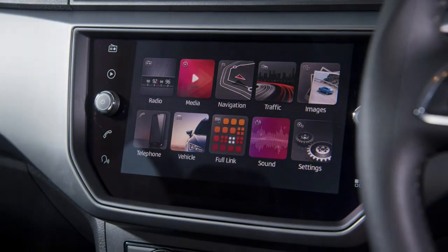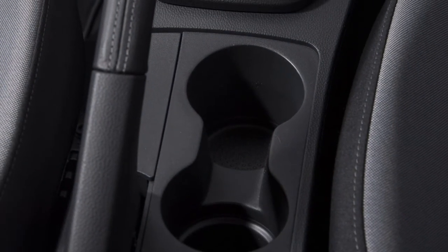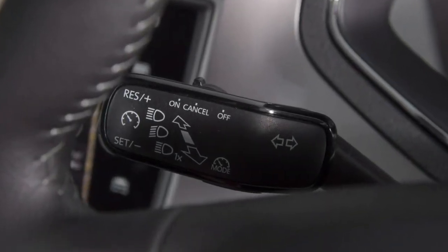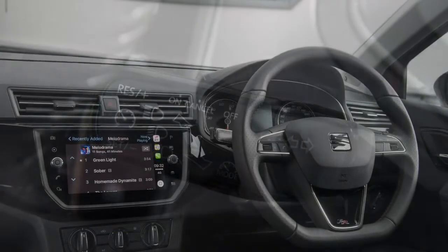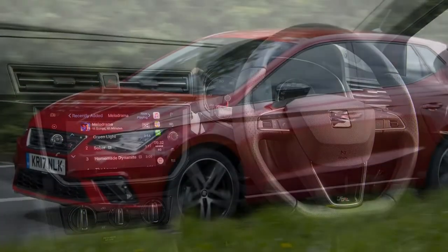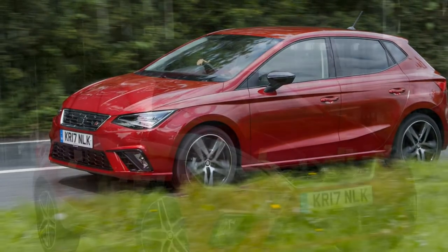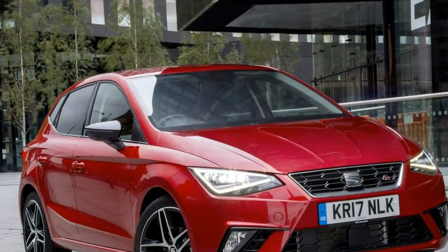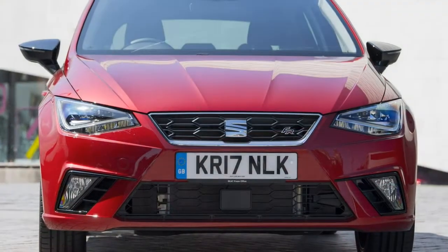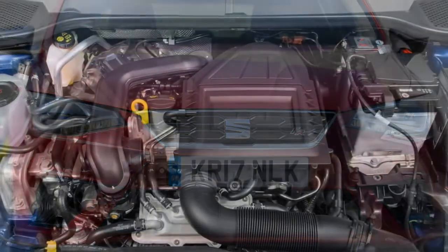SEAT Ibiza specs, tech and equipment. A familiar range of models in the Ibiza lineup, starting off with S and moving up through SE, the expected bestseller, SE Technology, sporty FR and more luxurious Xcellence sitting at the top of the range. All models come with a generous amount of kit, although S may be a bit too sparse for many, and SEAT launched the Ibiza with attractive finance deals to entice customers, including a free insurance offer on some models.